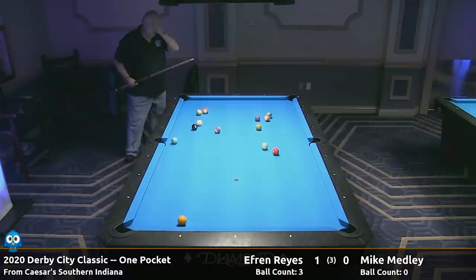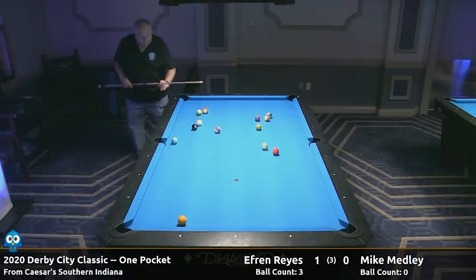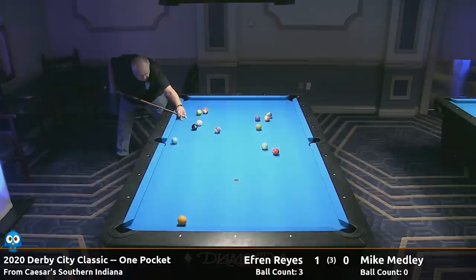Now he's left Mike where Mike could possibly play the 12. Probably needs to keep a little heat on Efren. Try and score, maybe bump the 6 into play.